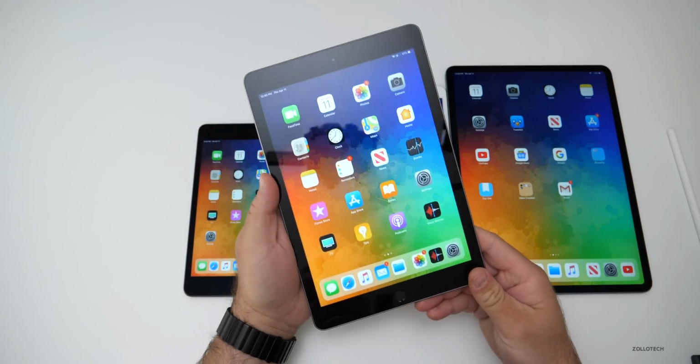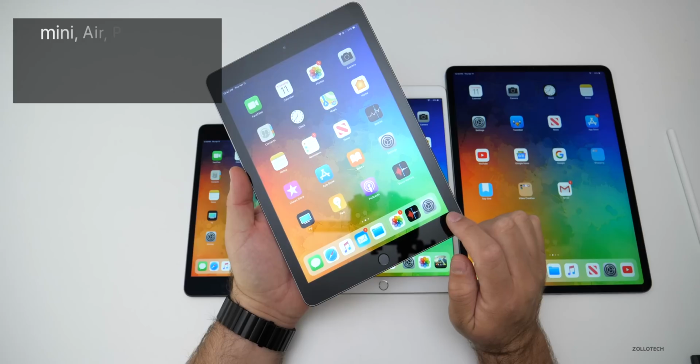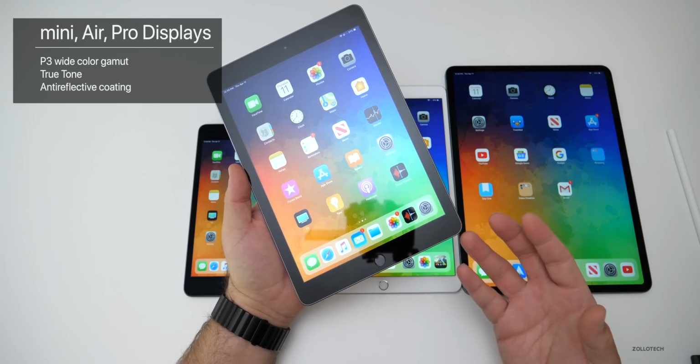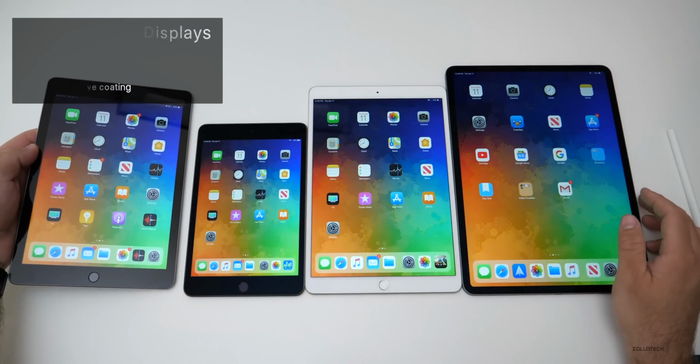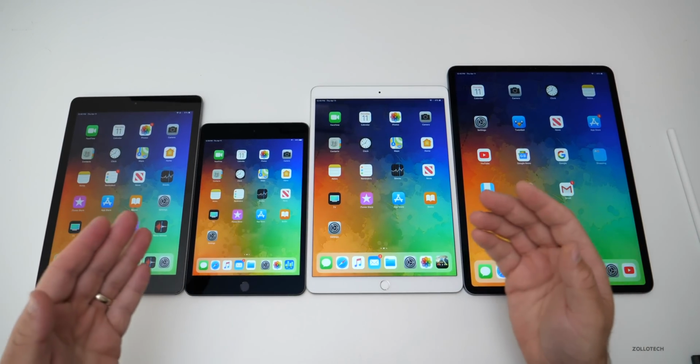Now, aside from its brightness, the 2018 iPad also does not have an anti-reflective coating. It doesn't support the P3 wide color gamut, so it doesn't have as many colors, and it also does not have True Tone. And I would say that True Tone is one of those features that you'll either love or hate. I tend to turn it off if I want color accuracy.